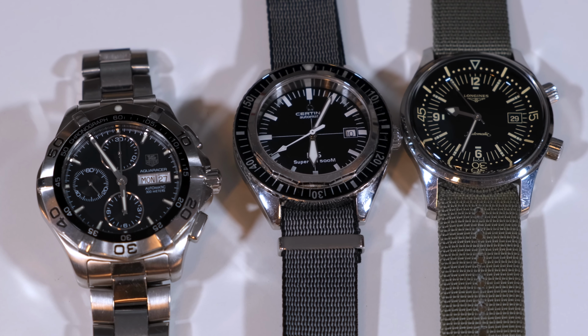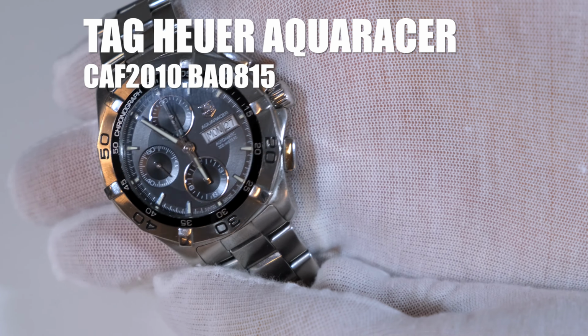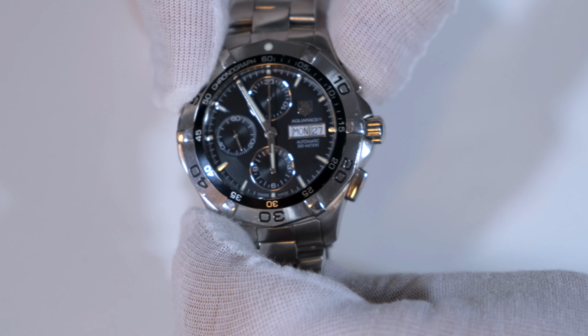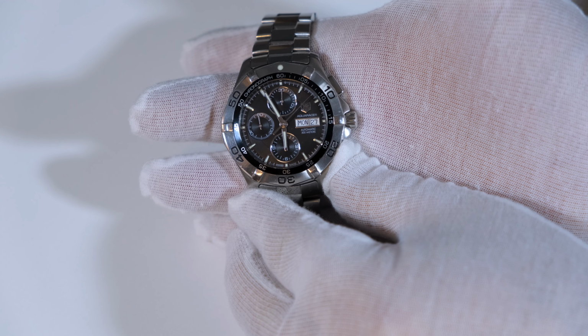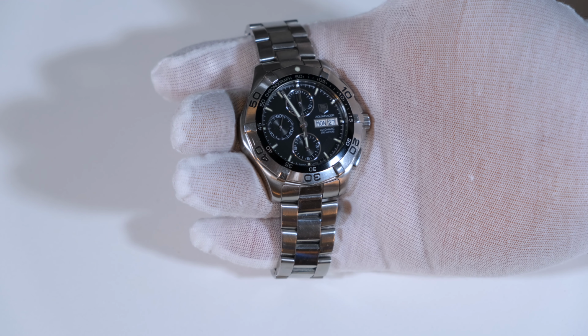We'd call this eclectic too. This is a 15-year-old TAG HEUER AQUARACER automatic chronograph. It's my only automatic chronograph. I got this one used. And this is a chunky boy.